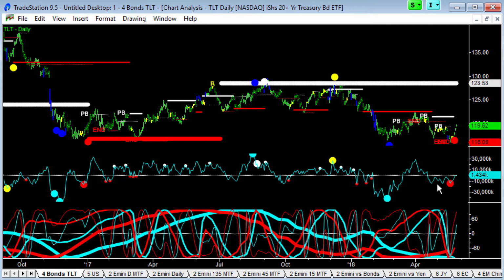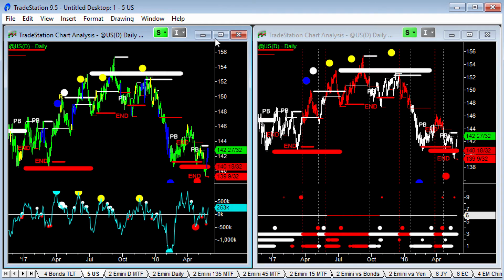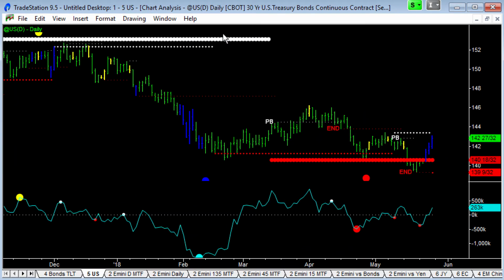So I think bonds are looking interesting. Over the next couple of days, the highest time frame support level is going to come in at some point there, and that's going to be good for support on bonds. Same thing happened on the US, which is the 30-year bond contract, and you can see this is where they all bought it, bang, bang, bang.